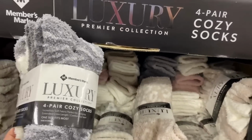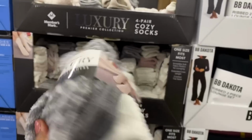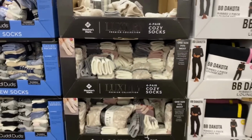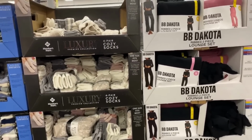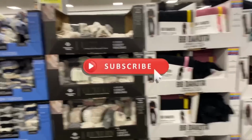Okay. These luxury four-pair cozy socks, oh, they are so soft. They are $10.98. We have this one, and then we have the one with the pink in it. Okay, that's it. I wanted to show you that, so I hope y'all could kind of appreciate me turning it back on. The video was extremely long, but we found some good pieces, so I think you all enjoyed it.